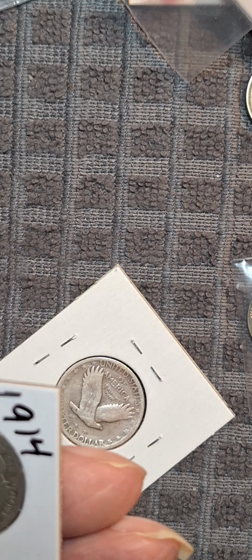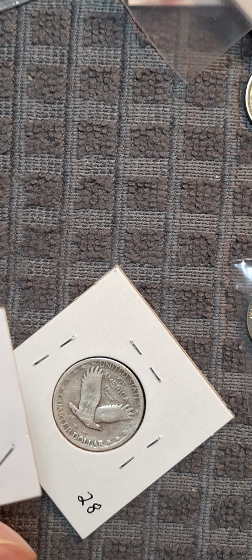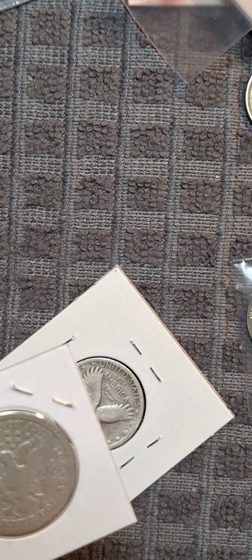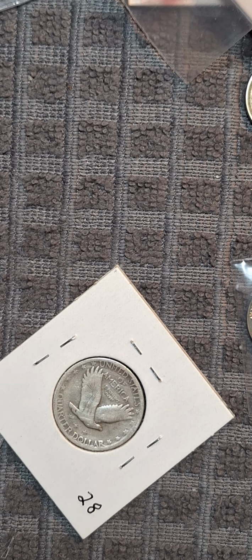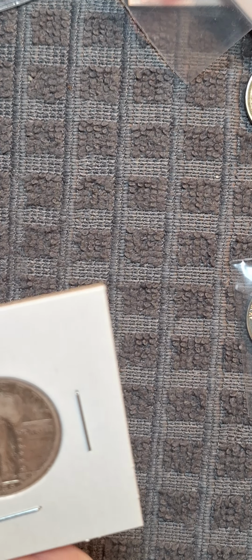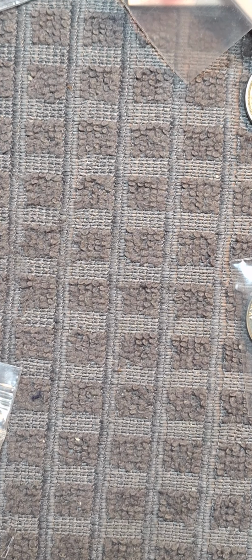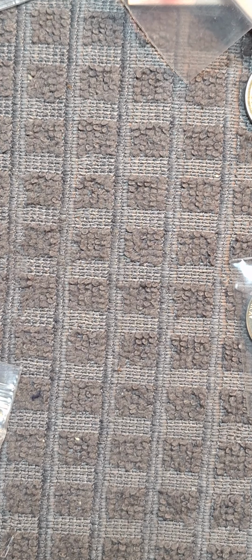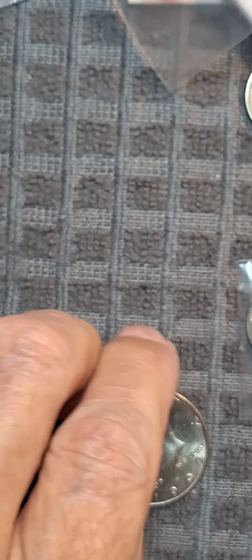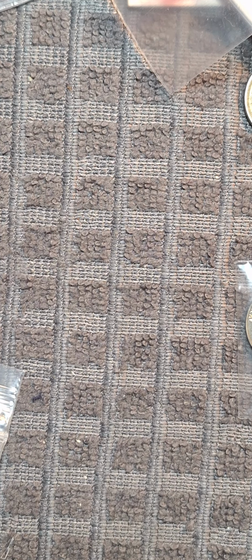This is a 1914. Barber quarter. It states so right there, quarter dollar. Another Standing Liberty, got the flying eagle on the back. This is a 28 also. I had them as a child. I mean, brand new. Shouldn't say brand new. 92 for some reason. Nice looking coin.